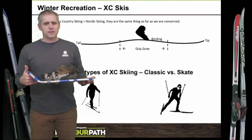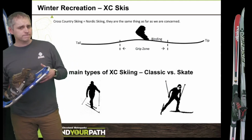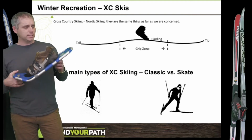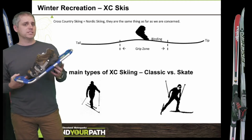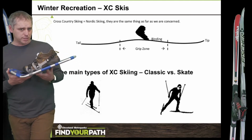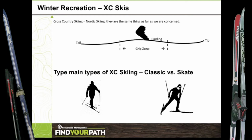So if snowshoeing is not your thing, remember, snowshoes are sized by your body weight, not how tall you are or anything like that, because it's all about providing loft when you're up on that snow. Cross-country skis, you'll learn, are going to be very similar when we size them. But again, we need to talk about just the parts of a ski, okay?